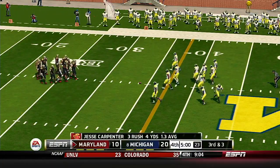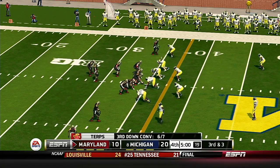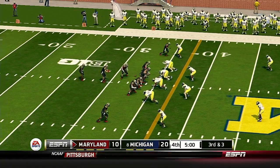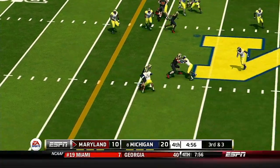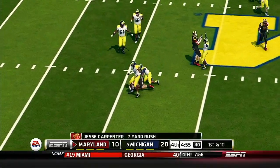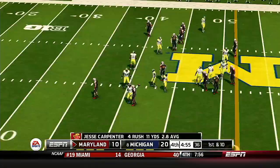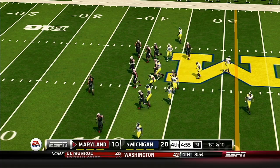Welcome back to the action here as we resume play here in quarter number 4. It's arguably the loudest crowd in the nation, and they are turning it up a notch. He's got an opening. He takes it right side for a good game. That's a gain of 7 on the play. First down.